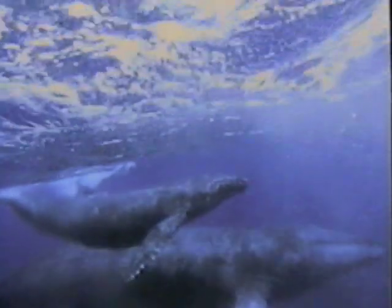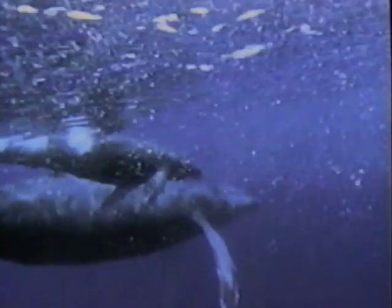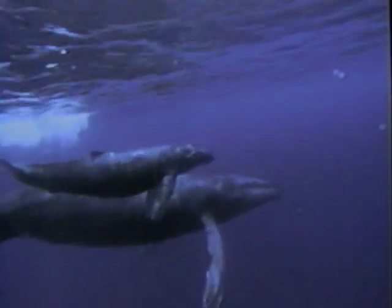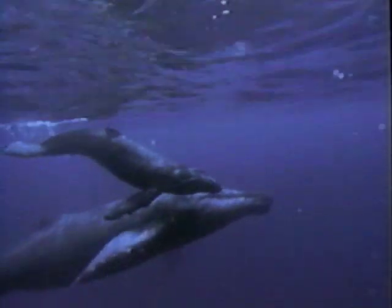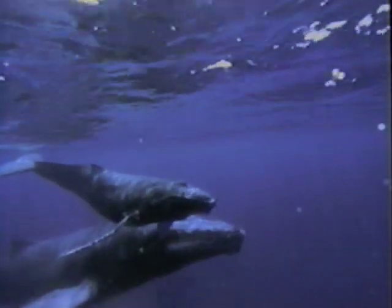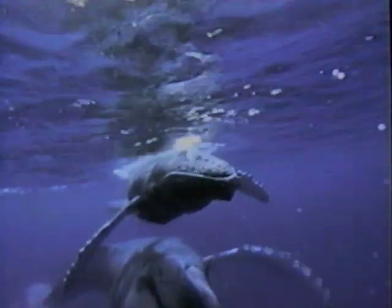Humpback calves are about 25 feet long and 7 months old when they are weaned. With their ungainly bodies and knobby heads, humpback whales can't be called beautiful, yet we find them immensely appealing.